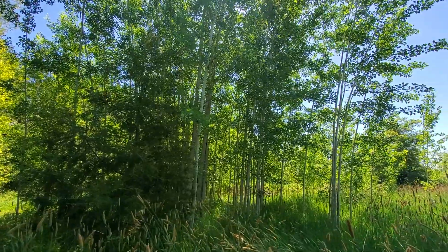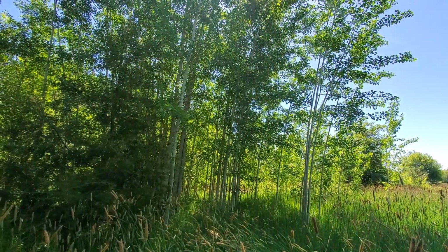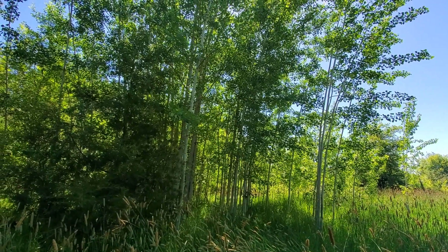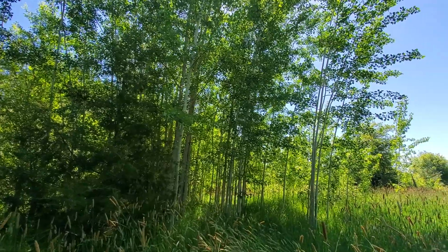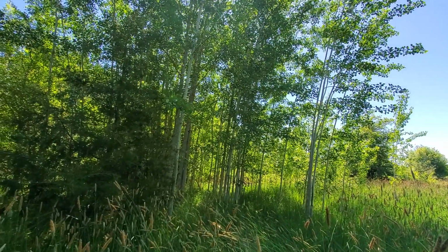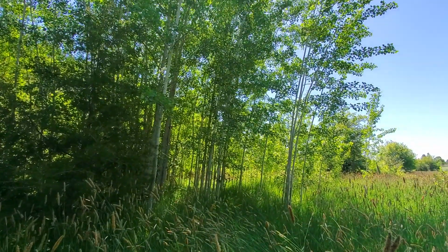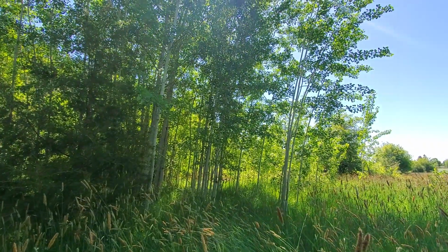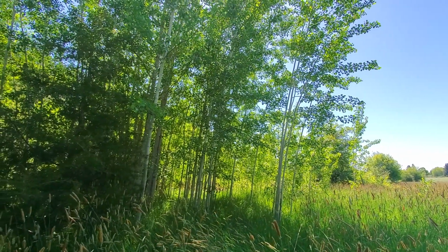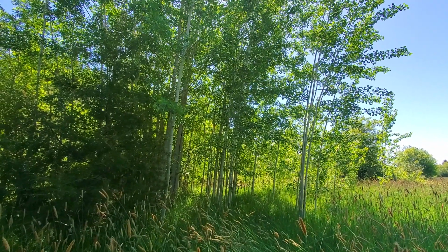Now, a cool thing about these aspen groves, since they're clones, is that, say a fire came and burned all these down, the roots that are underground can resprout, and it can spread out farther and farther and farther. And in other parts of the country, like in Colorado, you've got miles and miles and miles of aspen that are all basically one plant from one mother plant. And so they spread out as clones.